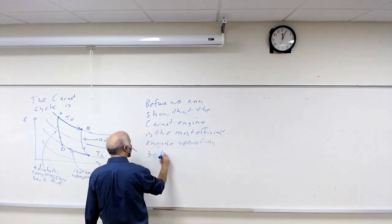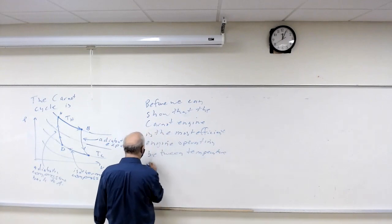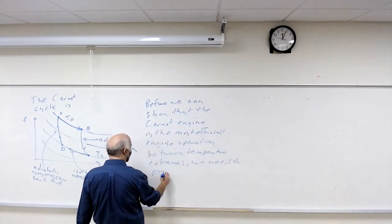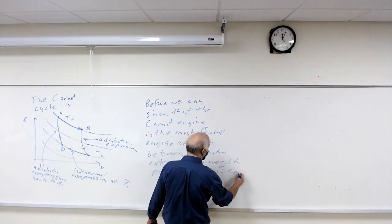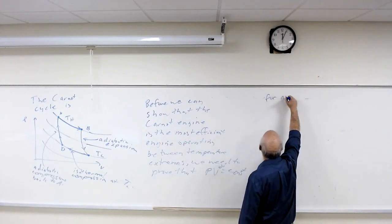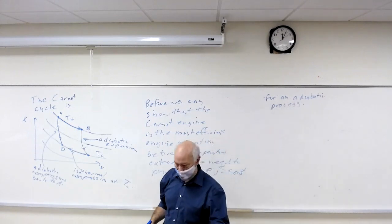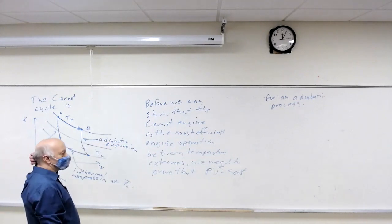Between two temperature extremes. We need to prove that PV to the gamma equals a constant for an adiabatic process. And that's still legible here. Okay. Proof.